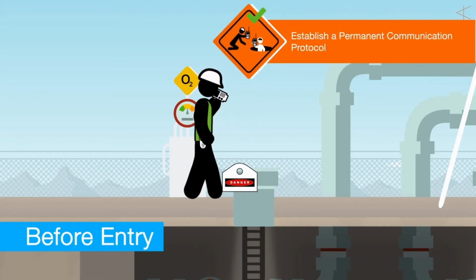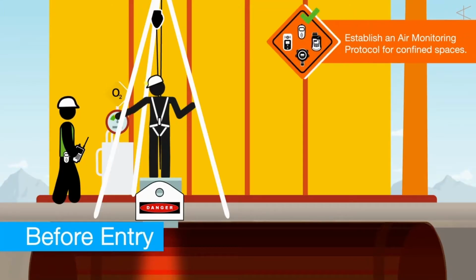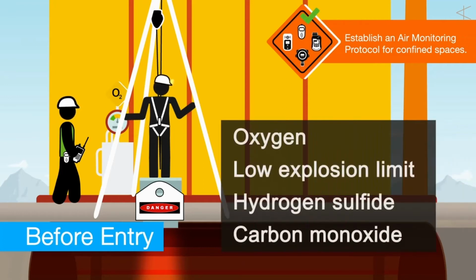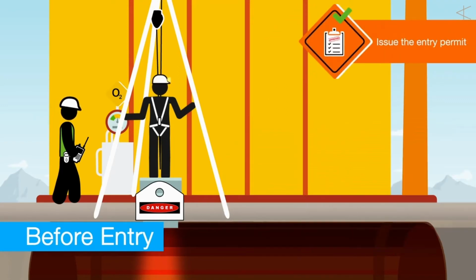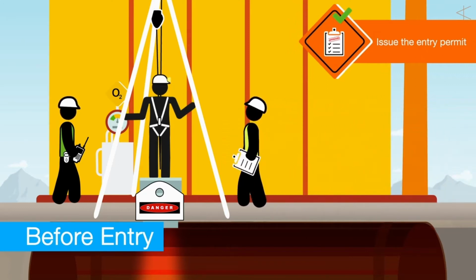There must be permanent communication with the staff outside the confined space by means of a fail-safe radio link. Personal area and remote air monitoring equipment must be available. The detectors must be set with appropriate alarm points and should be capable of measuring the relevant parameters. Once the preceding steps have been completed, the work manager present on site will authorize the entry of the staff and equipment that fulfills the requirements established for work in confined spaces.